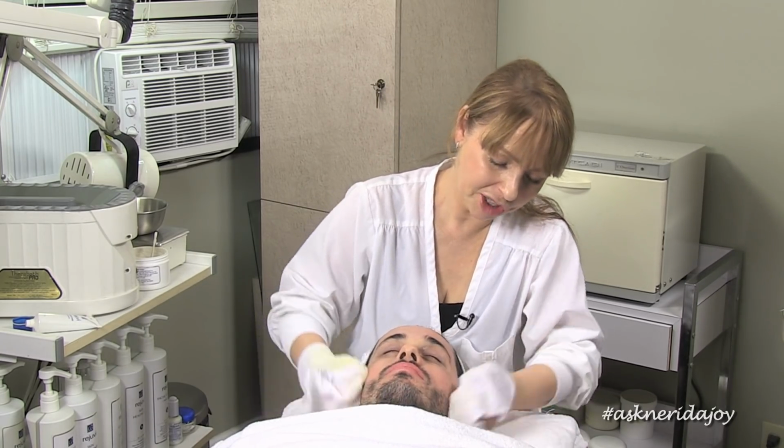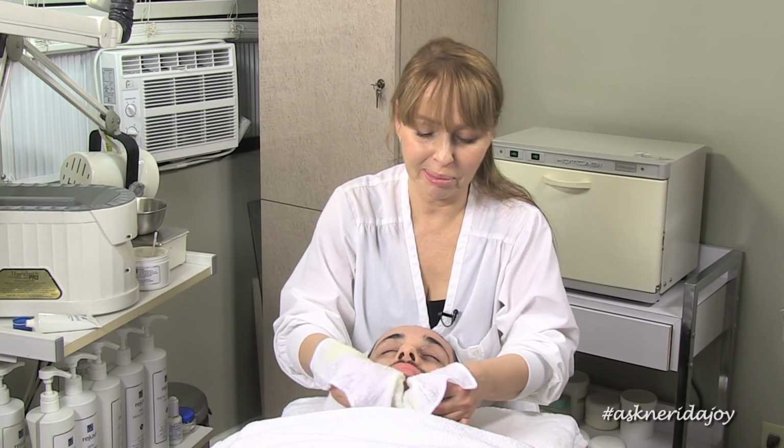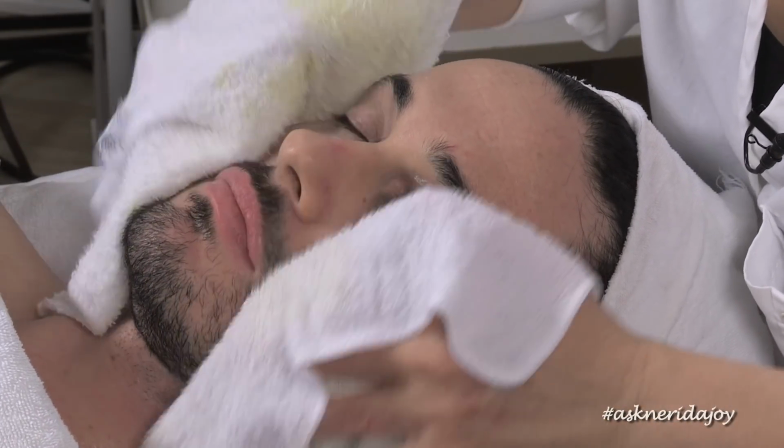So if you find you're getting dry on the plane and you need to add more, then what you put on in the first place is not enough, and you're probably a little bit surface dry, and you need to be doing more with your skin.